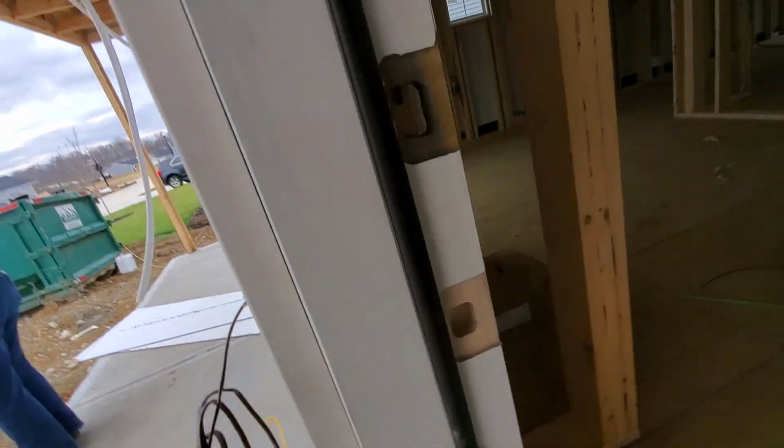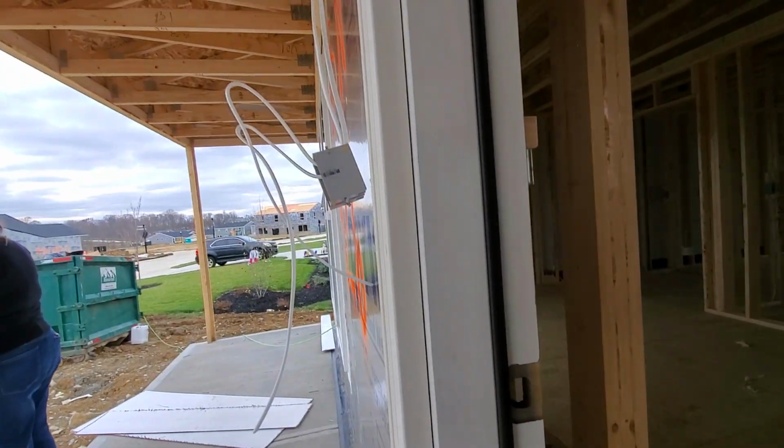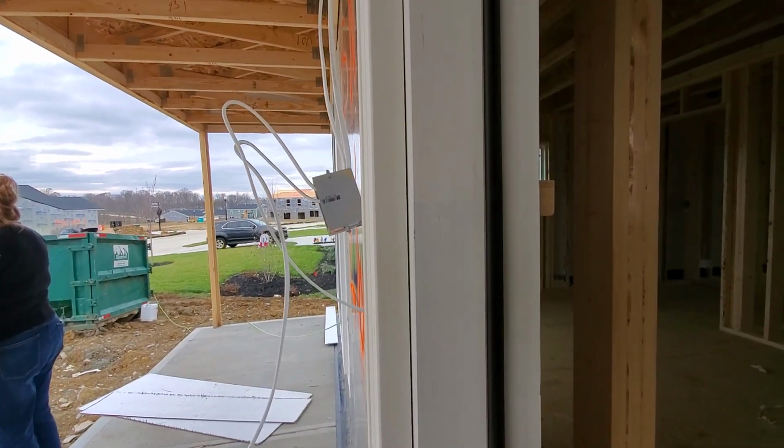You can see the drill holes right there from the deadbolt. If it really gets to where that pink thing is, it still is a nice space.